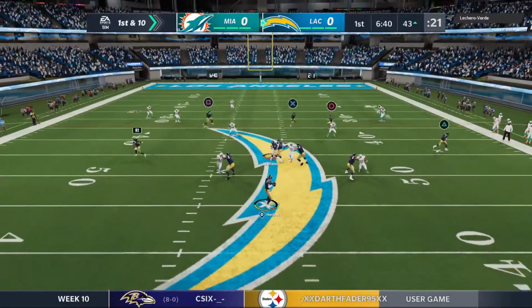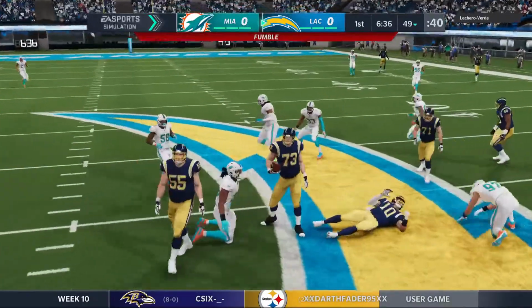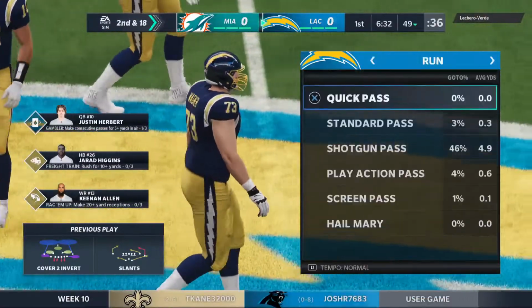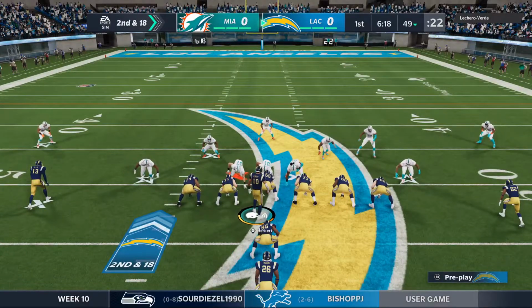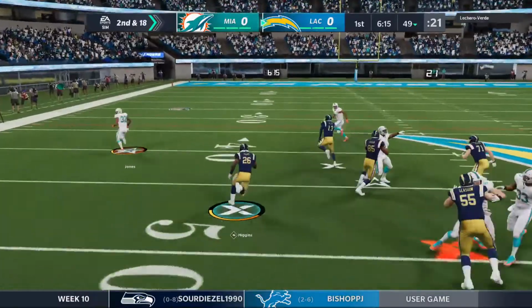From the shotgun, here's Herbert. Herbert has it knocked free. Points 1, 2, and 3 in their defensive game plan was to get to the quarterback and knock the ball free. They did it there. Luckily, offense hangs on to it. Yeah, that's got to serve as a wake-up call, though, because they can't afford to let the ball go over to the defense and miss opportunities.